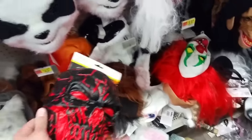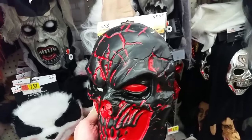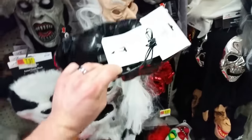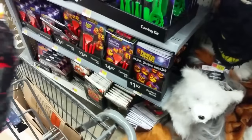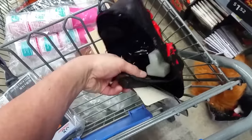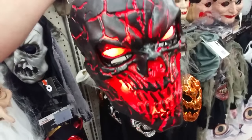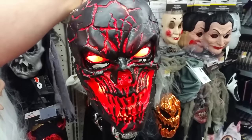Alright, this mask is amazing. Like, I love this. I actually bought this mask. It's $7.97 and it lights up. Let me see if I can find the button. Button, who's got the button? It's gotta be here somewhere. Oh, the button's on the top. Alright. There we go. Look at that. Yeah, so it's really awesome. I like it. I'm undecided on this one.